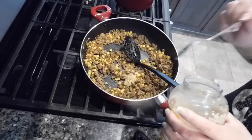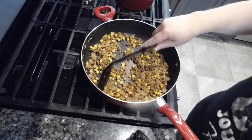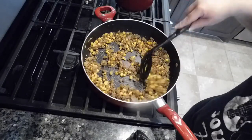I did toss in 1 drained can of corn. I think I preserved just a little bit because my son had asked for some, but it was almost the whole can of corn. And I mixed this all together.